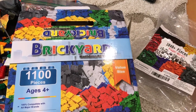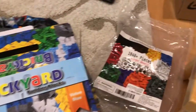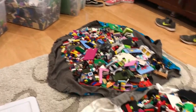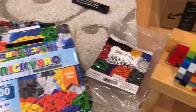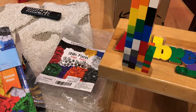Okay, I'm gonna make a really quick video that can help you decide whether to buy Brickyard building blocks, Dreambuilder toys, compatible with Lego. I just came back from a Legoland trip, so I took out all the Lego pieces that I have, which are substantial. Over the years, I've tried to get some basic pieces of Lego so we can just build stuff. But I thought that they were very expensive, and I didn't want to spend my money on that.